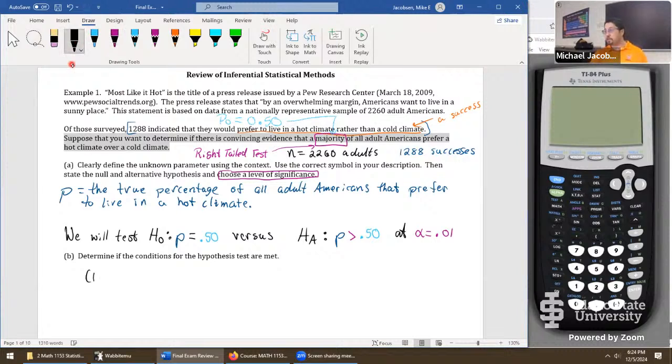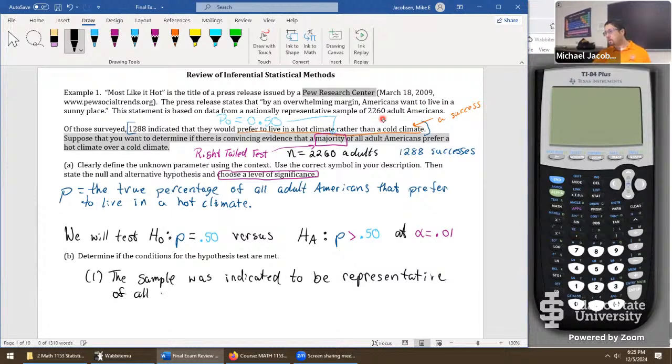As far as the conditions go, like we mentioned in the prior problems, we're only going for 2 overall conditions. Do we have random data is the first question we have. Let's see here. Nationally representative sample of 2,260 adult Americans. That's not telling it's random, but this is a pretty major polling organization. So if you trust them, then it could be as good as random. Down below here, we'll say the sample was indicated to be representative of all adult Americans. That's our population, our parameter target, by the Pew Research Center.